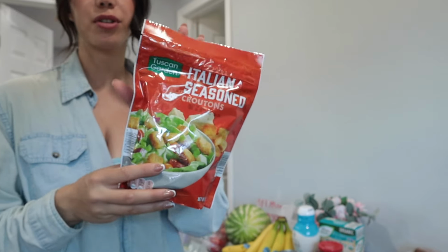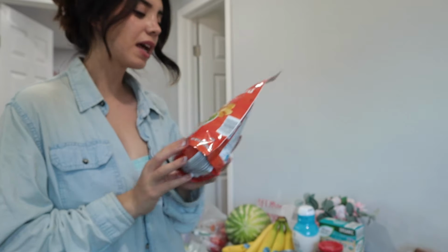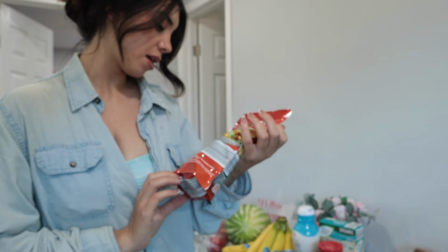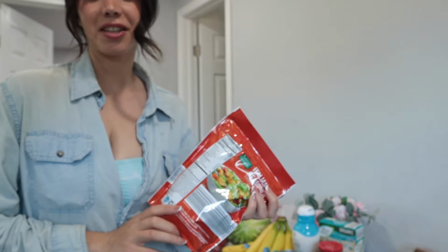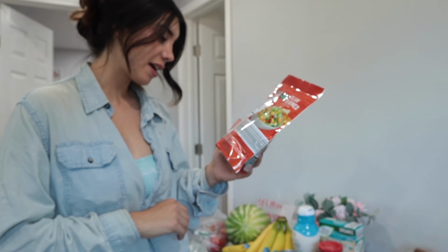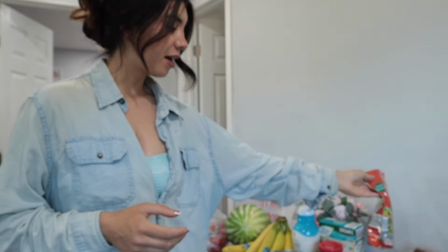And I also got croutons for my Caesar salad. These are Italian seasoned croutons. Never tried this brand before. It's my first time. It was from Aldi's. I should have looked at the back where I bought this, because oh my goodness. I could have made it at home. Croutons are so easy to make, but it's okay.